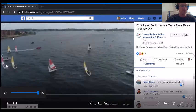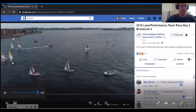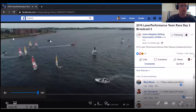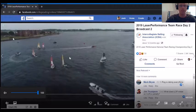Anyway, so we see these guys are kind of trying to luff each other up, keep each other from getting to the spot they want to be in. So actually it looks like this is the committee boat. The pin's somewhere over there. We can't really see it right now.